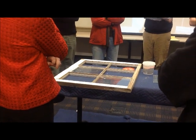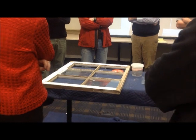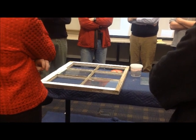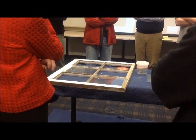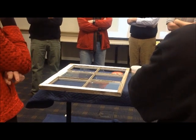In a perfect world, these are going to be sitting flat in our shop, and after we glaze, we leave them for 2 weeks before they get primed, because it doesn't harden up well enough to paint before then. 2 to 3 weeks you're really supposed to wait. So the next step now is to reassemble the window with the weather stripping.